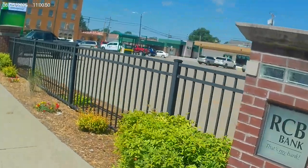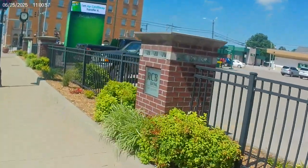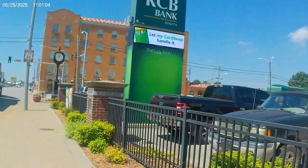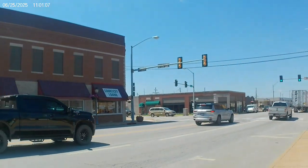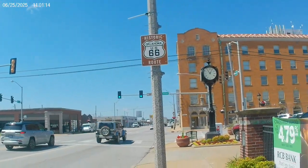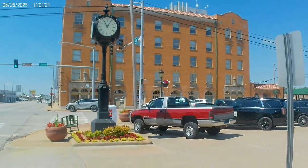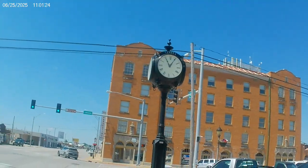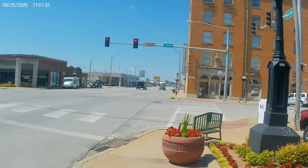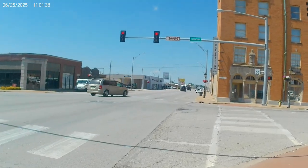RCB bank and parking lot. And they have the old clock down here. By golly, it's right on time too. I think. Yeah, 5 after 11. And we are standing on the corner of Canadian and Wilson in downtown Vinita. We're going to walk across the street here in just a minute. Look at that old building over there. There's the old clock. Well, it's supposed to be an old clock. This is Vinita on it. Walking downtown Vinita, Oklahoma on Route 66.